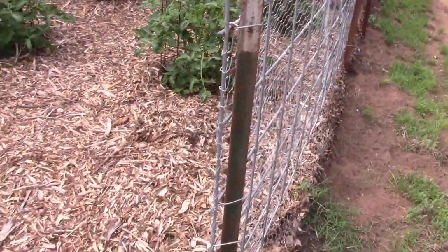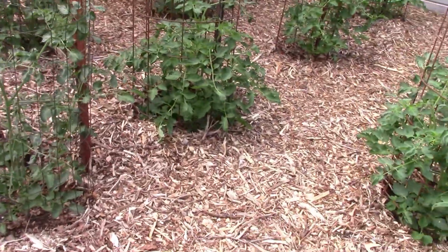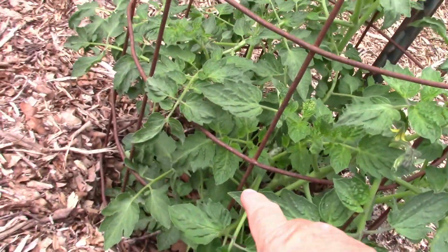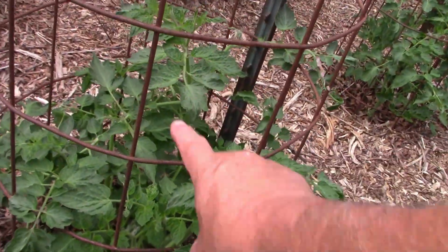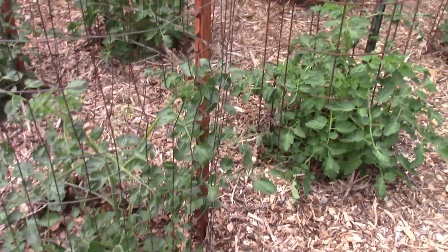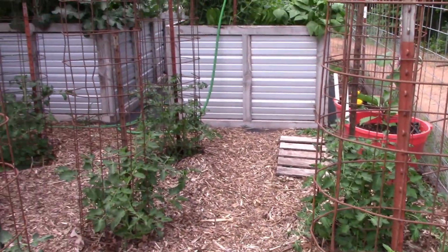As you can see right now, tomato plants are up. I think they've grown a foot. I believe the last time they were right about in that area, so they've gone up. That one's up about a foot. They all look really good. All of them looking fantastic.